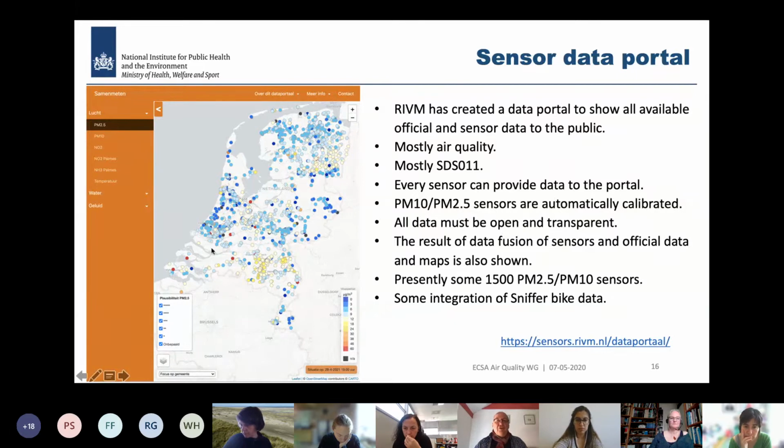And most of the sensors shown here are SDS011. I think they're now about 100 SPS, and there are about 1,400, 1,500 SDS. And everyone with a sensor can send the data to the portal. And we also have an agreement with the people from sensor.community that all their data is also shown on our portal and can also be used.